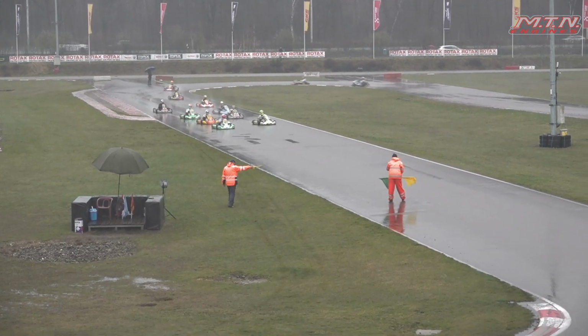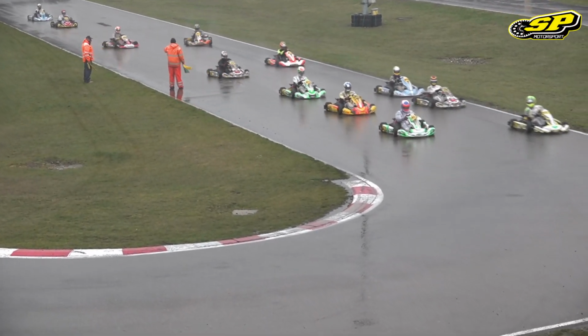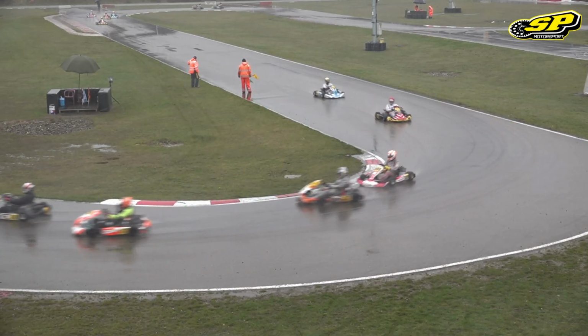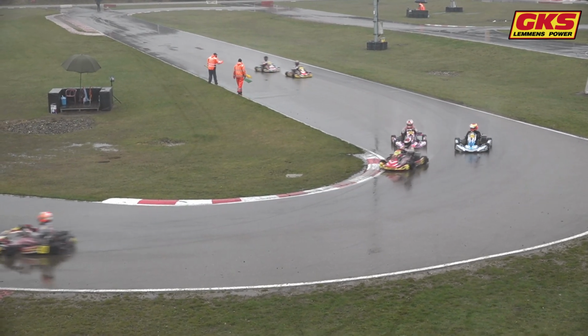Mick Knowlton, let's see if he gets a good result here as well. He's been in the top 5 for the majority of the day. But your guess is as good as mine. What's going to happen here? Well, we will find out shortly, because we're coming to the end of the formation lap. A couple of stragglers at the back who need to catch up quickly.